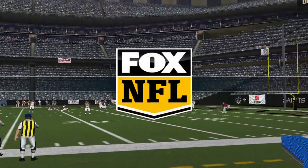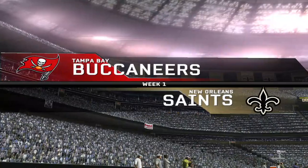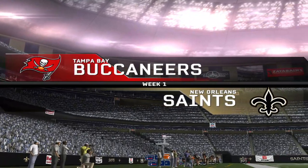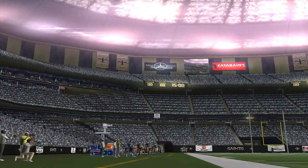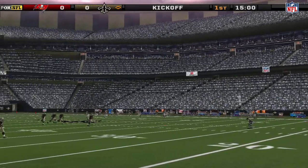Great matchup of two teams, a great atmosphere. It's time for football. We're glad you could join us for our first broadcast of the year. Today's matchup looks like it'll be a great battle between two very evenly matched teams as the Buccaneers match up against the Saints. Both teams have taken the field, and the season is about ready to get started.